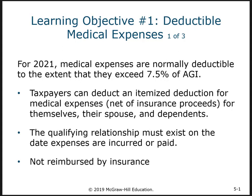And the other thing that you need to be very careful of when you're talking to people about their medical expenses is, if it's reimbursed by insurance, it's not deductible. So if you pay the doctor bill, but then you submit that to your insurance and it pays you, then it's not deductible unless you pay more than the insurance reimburses you. On the other hand, that insurance reimbursement is not income, as we talked about in chapter 4. But if your bill at the doctor was $100 and your insurance reimbursed you $50, you only got a medical expense of $50.